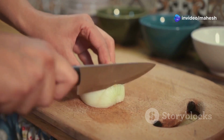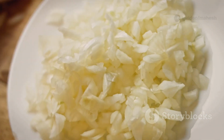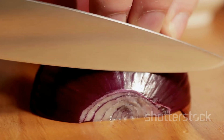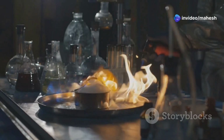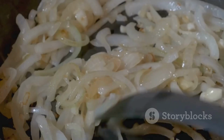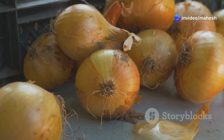But the moment you take a knife and dice or chop that onion, you are breaking open thousands of tiny onion cells. This is cellular destruction on a massive scale. When the cell walls are ruptured, the contents all spill out and mix together. The sulfur compounds finally meet the alliinase enzyme, and a powerful chemical chain reaction begins. It happens almost instantly, creating a new volatile substance that is designed to protect the onion from being eaten.